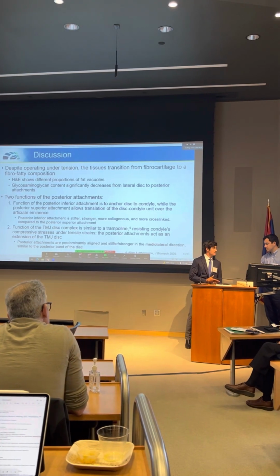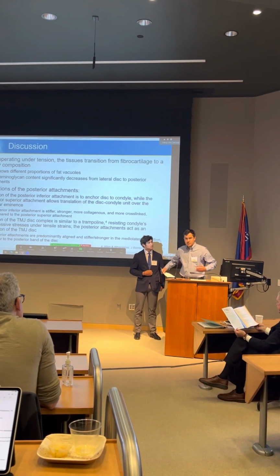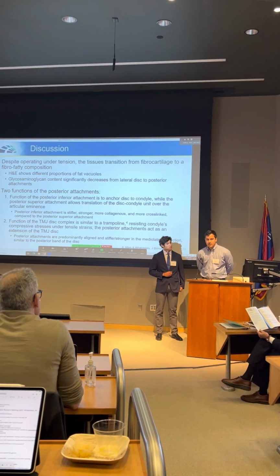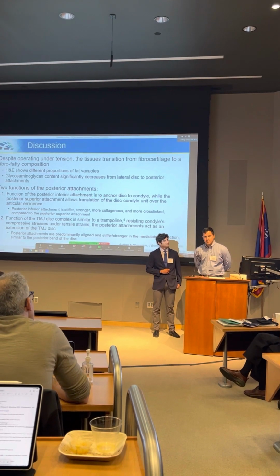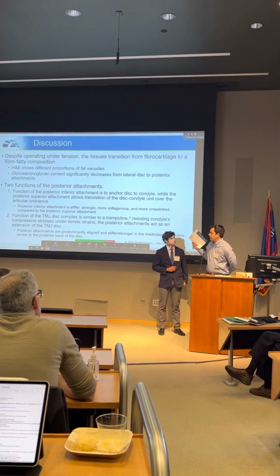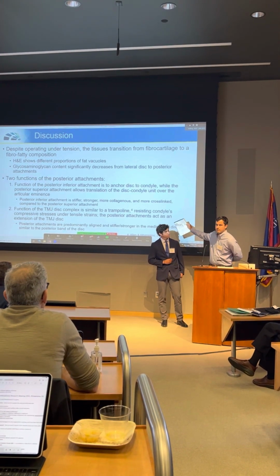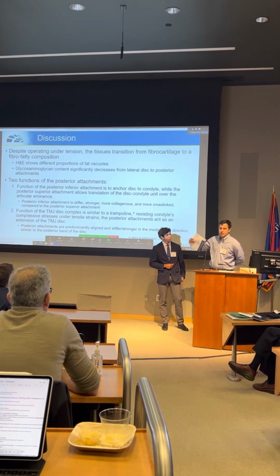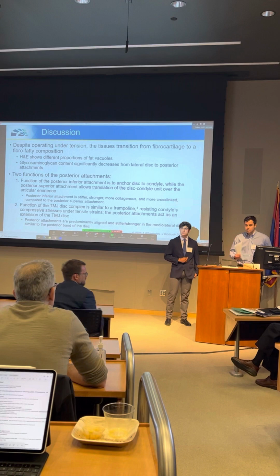I don't know, maybe Ryan has better. Yeah, as we know, the TMJ is multifactorial, so sometimes back pain and things like that can play into the TMJ pain. But the medial-lateral alignment was interesting for us to find, given the primarily AP movement of the joint. But we do find that the medial-lateral alignment is explained by mainly the function of resistance to compressive stresses under tensile strains, with the posterior attachments acting as an extension of the TMJ disc. Maybe we can chat more offline about it.